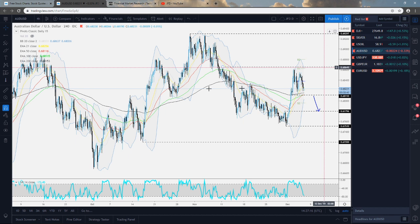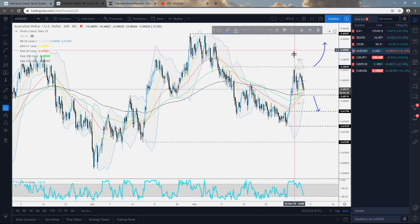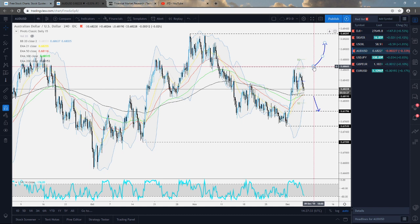Some could maybe say that this could be somewhat of a pennant or a flag here on the bigger picture. We will consider that if we see a push back here to the upside and we see a break of this 0.6865 level, then this would confirm that, and yep, we could target higher levels. So keep your eyes on this one, guys. These are some levels to monitor.